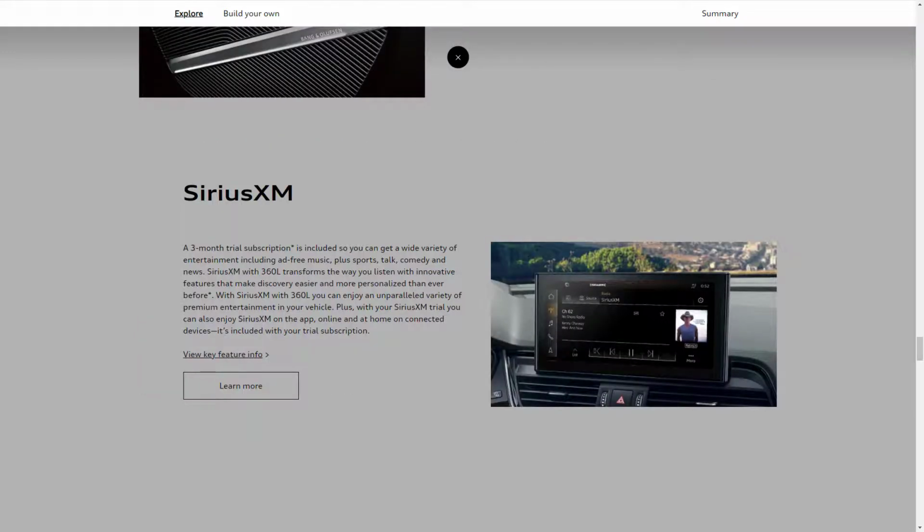They also throw in a 3-month trial subscription of the SiriusXM. I've never really been into it, but lately, all of a sudden, SiriusXM sounds appealing. So I think that's pretty cool that all these new vehicles integrate SiriusXM, and then you can choose whether or not you want to continue the subscription. And it seems like a pretty interesting deal after you've done the Pandoras and all the other ones. Maybe this one's not a bad way to go after all.